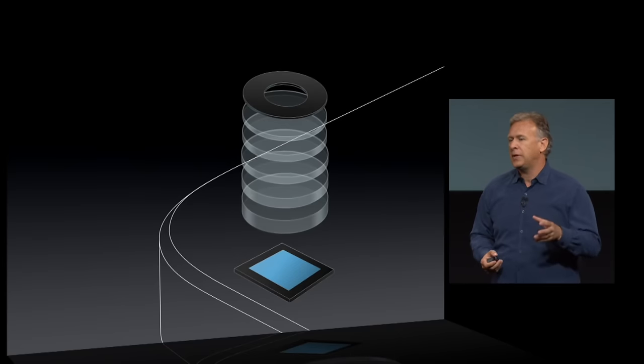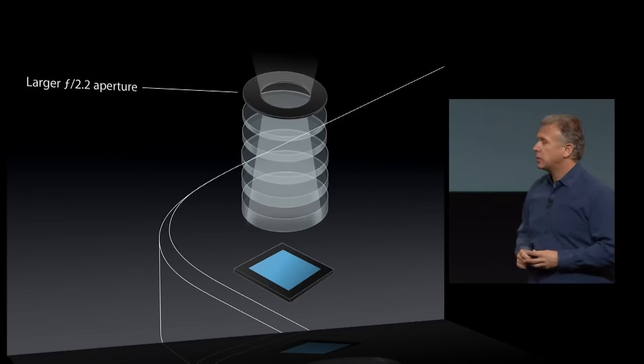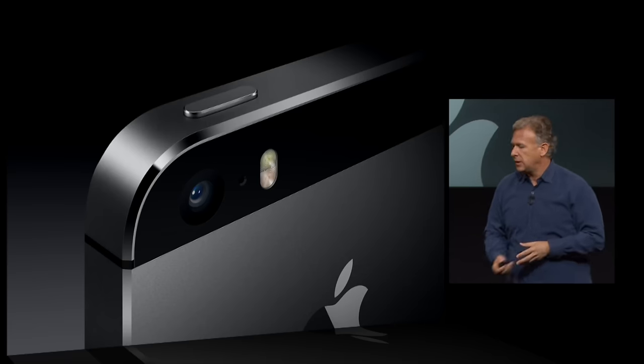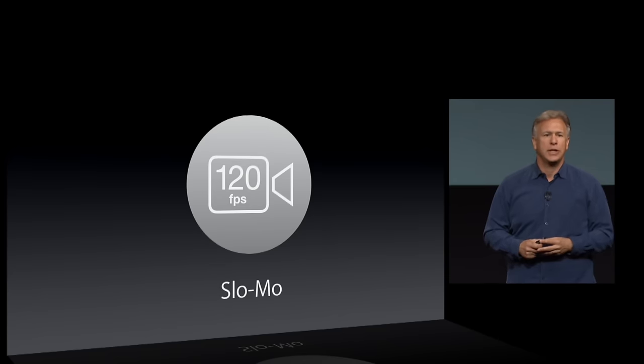The camera got a big update, increased to an f/2.2 aperture. The sensor got quite a bit larger as well, and then they had a True Tone flash for the first time with amber and cool LEDs respectively. It was also the first iPhone that supported slow motion video at 120 frames per second.